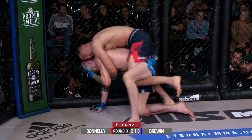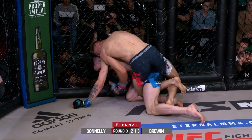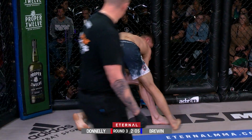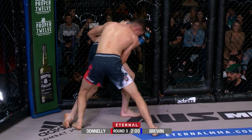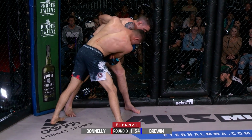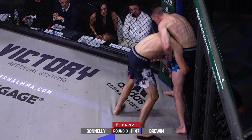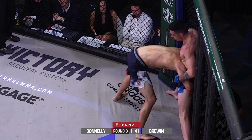Brewin doing the right thing once again, getting his back to the fence, but Blake is just all over him tonight. The grappling has been suffocating. Oh, punishing elbows and punishing knees to the leg. He is nasty. When he can get off hard shots, he takes it. Eugene Berriman imploring John Brewin to move. He's got to get off the cage.